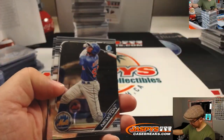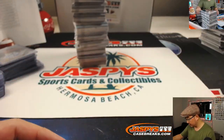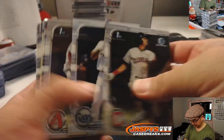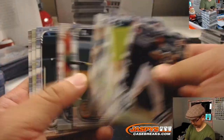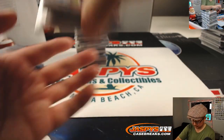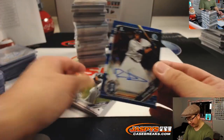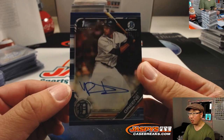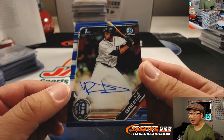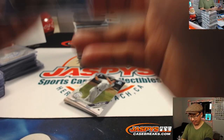Next little bit. That was paper, chrome. And another Riley Green, this time blue. 146 out of 150 on that one. Wow. That's another one for Ken and the Tigers. Tiger uppercut.